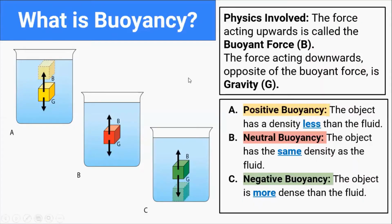So now let's start talking a little bit about the conceptual physics of buoyancy. Buoyancy has three main types, right? We have positive buoyancy, neutral buoyancy, and negative buoyancy. Now, when we talk about buoyancy, it's the force acting upwards. We're going to call that the buoyant force. That's this letter B right here in each of these little diagrams. And then the force acting downwards, the opposite of buoyant force, is going to be gravity. And that's going to be this letter G here.